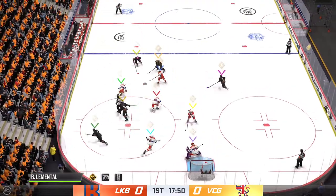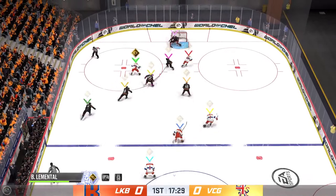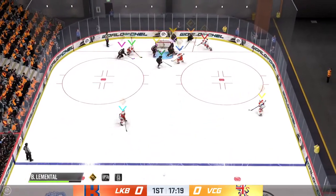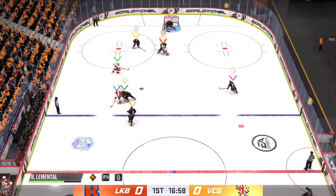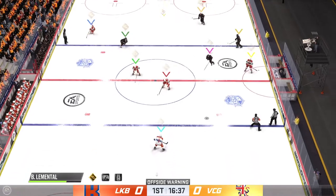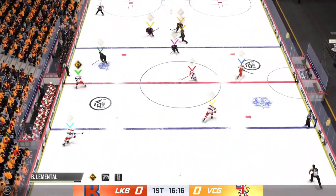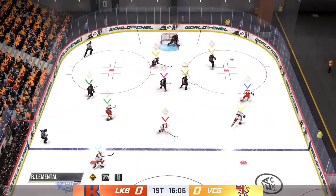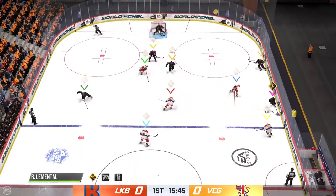Back underway as he wins the draw inside the offensive zone. It's a chance on the rush. 2-on-1. And that shot goes off the side of the net. Can't make the connection on the pass. And the puck leaves the zone going back to center ice. Fails to find the open man. Here we go. Puck's in deep. Lou's got it in the defensive zone.